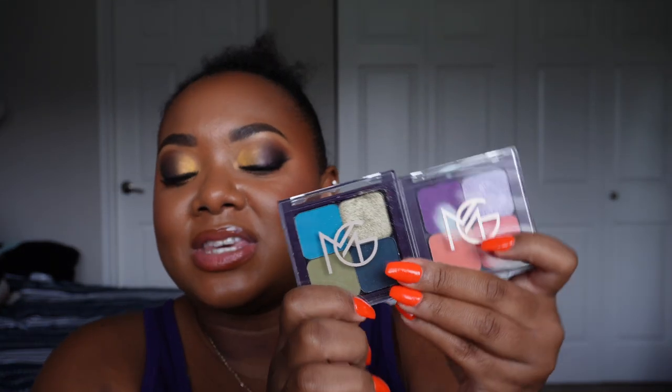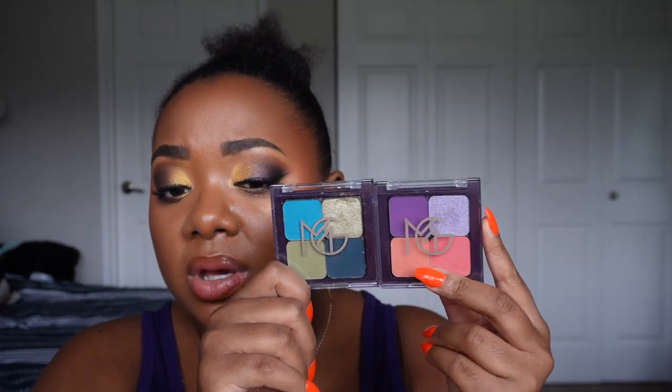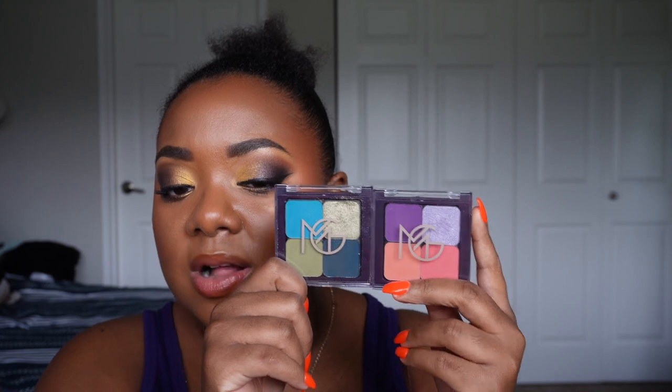The proceeds from these two palettes went to St. Jude's Hospital, which I believe, if I'm not mistaken, St. Jude's focuses on research for children with cancer. So I was really happy to buy this. This was, I think, my first time trying the Makeup Geek formula. The mattes are actually really quite nice. The shimmers are really nice as well. I just don't think I'm ever gonna use this.